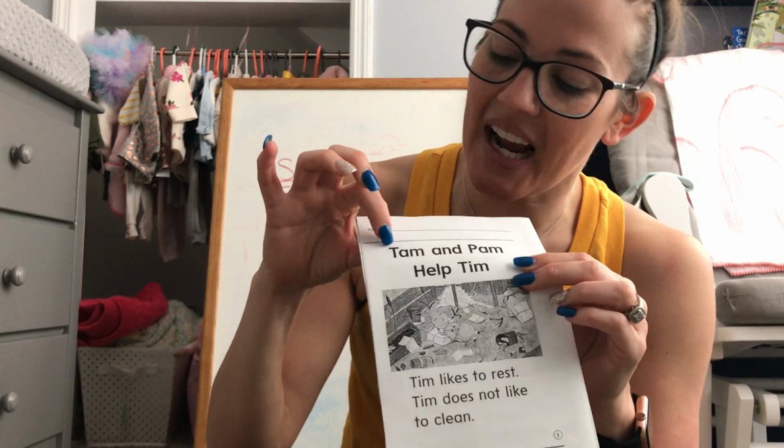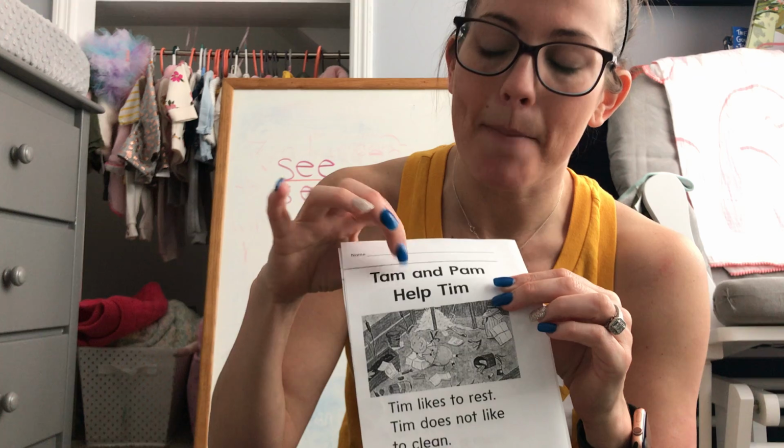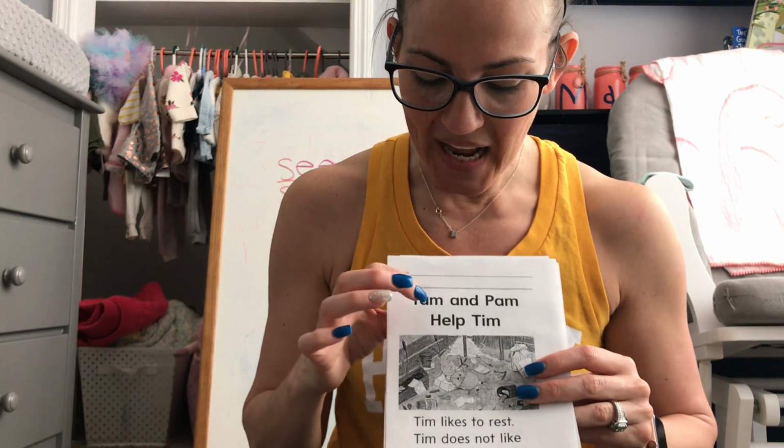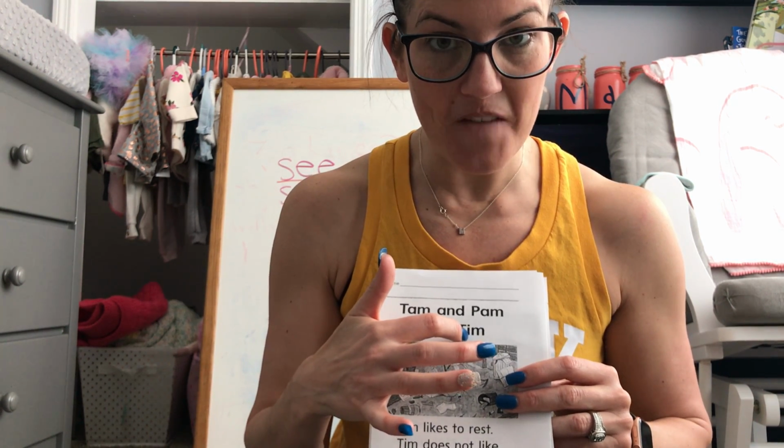Now, Miss Walker says it like that because if I'm leaking this out, Tam, that A sounds kind of fancy. When we talk, if I were to say, my mom's name is Pam, leak that out. Am. I don't really hear the sound. So for us to do reading, we're going to say it in a little bit of a fancy way when we get to those ones that have that nasal sound attached, okay? So let's read again. Tam and Pam help Tim. And Tim is one of the first characters that we meet in this one. All right, here we go.